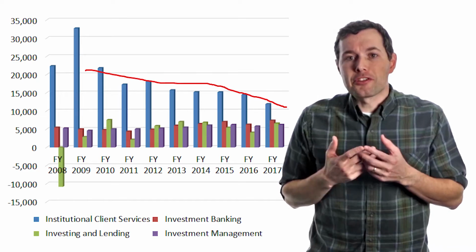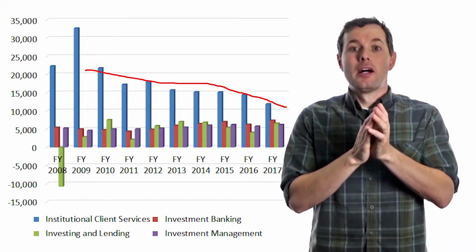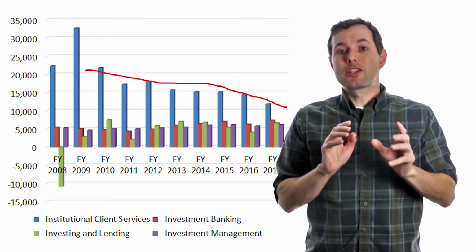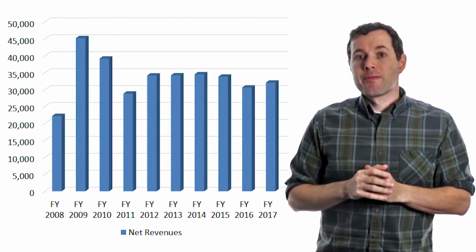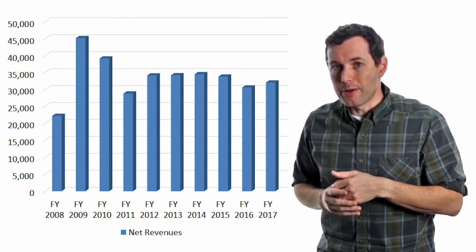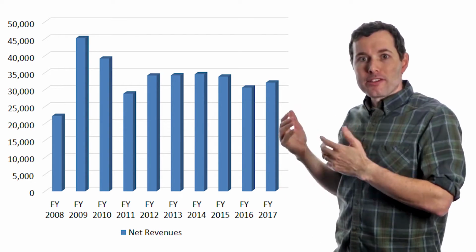Now, the goal of the research that I did on Goldman Sachs was to see if they're worth adding to one of our portfolios. Before we dive into what they do, I'm going to jump ahead to this revenue chart. When I got to analyzing the financial statements, it surprised me to see revenue that over the past 10 years hasn't done a lot as far as growth.